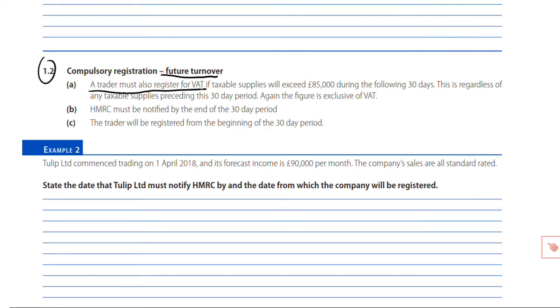must also register for VAT if that trader is going to have taxable supplies that will exceed £85,000 during the following 30 days. So at any point where the trader sees that they're going to be making taxable supplies that will exceed £85,000 within the following 30 days, they are now required to register for VAT. And this is regardless of any taxable supplies preceding this 30-day period. It is purely what is happening in the next 30 days.